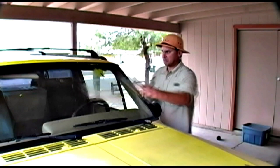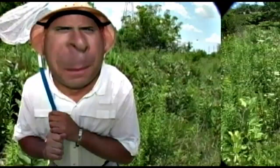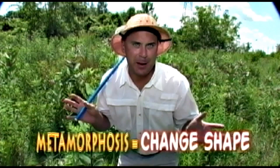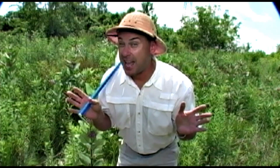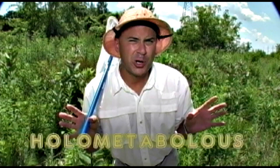There's always more insects left over to make more insects. And now time for one of my favorite words in entomology, and that is metamorphosis. Metamorphosis means to change shape, and insects are divided into two categories: insects with complete metamorphosis and incomplete metamorphosis. Now, incomplete metamorphosis is called hemimetabolous. Complete metamorphosis is called holometabolous. Weird words, I know, but that's science for you.